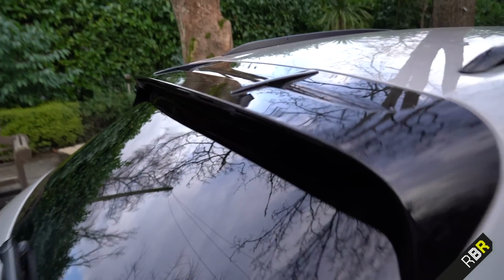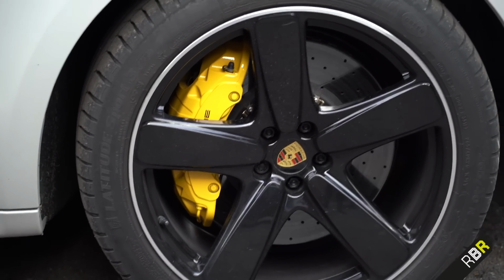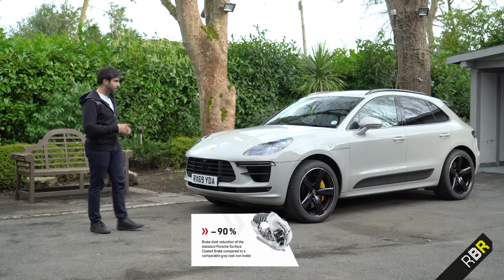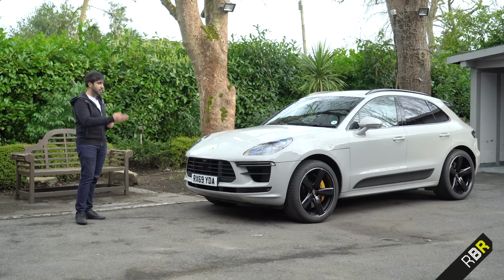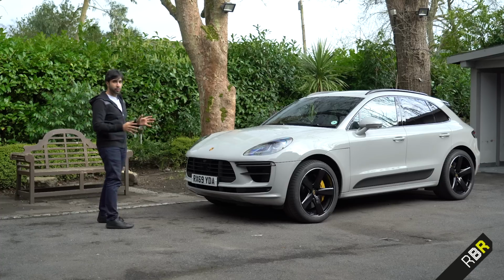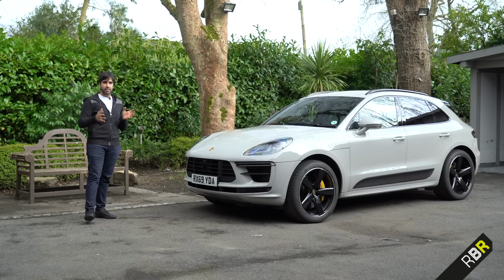You'll note this car also has carbon ceramic brakes. You can tell that from the yellow brakes rather than the white ones. They're not entirely necessary, and the standard steels now get a tungsten covering on them to stop 90% of brake wear as well as just better performance. So I would stick with the normal ones despite how good these are. There are some new wheel options as well, but apart from that, generally on the outside, it's pretty much as it was before, which is great because it's, frankly speaking, one of the best looking cars of its class.